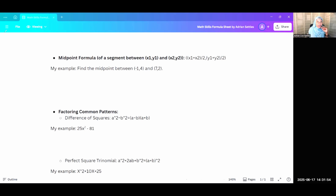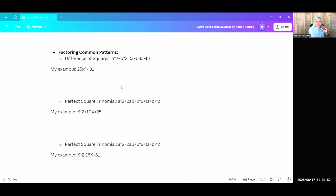Now, the next thing we're going to talk about is factoring. Factoring is very important and it's so much fun. Factoring common patterns. Factoring is pretty much like a form of division. You're taking an equation and breaking it down into parts. Sometimes the parts look the same, sometimes they look different, but think of it as division. You're breaking it down into something that, when you go backwards, you can multiply to get it again. So factoring is breaking it down into its parts. All right.